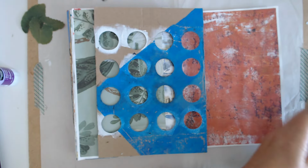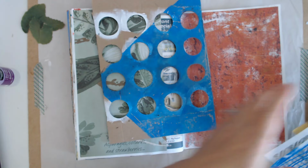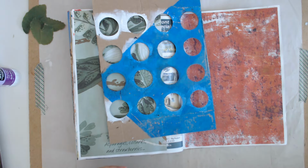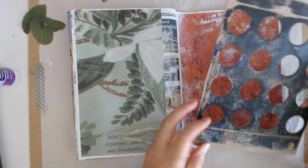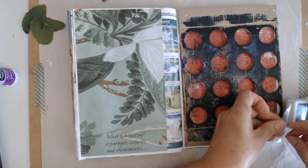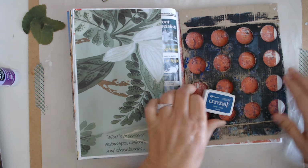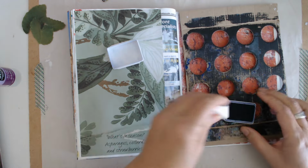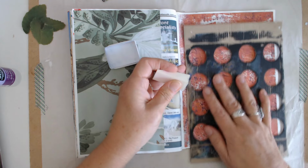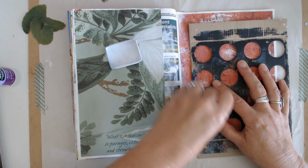This was just from some essential oils that I ordered. It came and it had this around the oils so the bottles didn't break. So always keep your eye out for fun things like that that come in the mail. Now I could do acrylic paints or I could do ink. I think I'm going to do ink. It's less messy. Okay, and let's just do it with the blue. And I'm just going to kind of randomly put them on here.